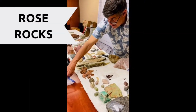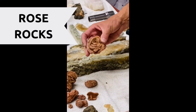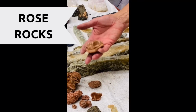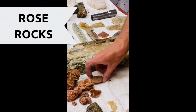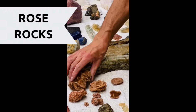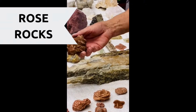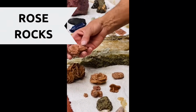Right here, these are called rose rocks, and I think it's pretty obvious as to why. You can see that they're called rose rocks. This one is probably our best specimen of all the rose rocks that we've ever collected. It looks just like a beautiful rose. There's different shapes and sizes and orientations of the rock that make up rose rocks. Here you can see there's kind of like discs that are all fused together, and it's more than one rose rock. This is a beautiful double one.